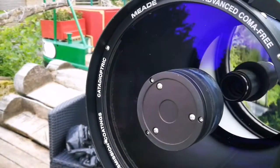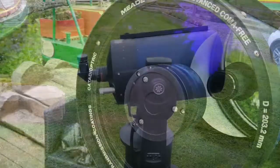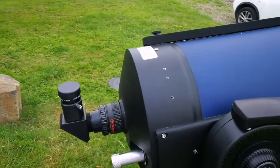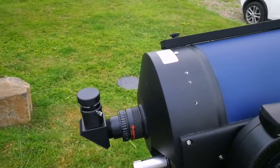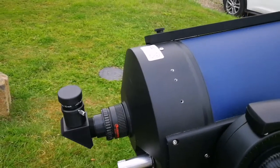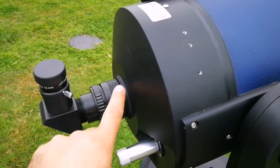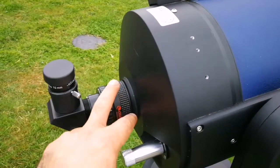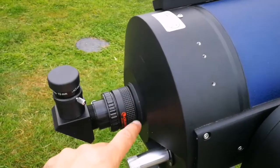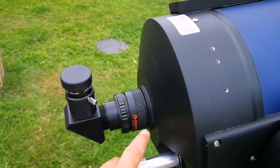I'll leave it open for a while just to completely dry up. I think the secret of my success with observation of many of the faint fuzzies, nebulas, and deep sky objects was that I put this Celestron, or you can use Meade. The Meade one, I noticed, shows the secondary mirror too much. But this Celestron one is all right. And if you use Antares, that will also be all right.